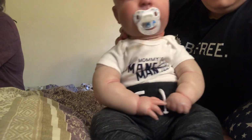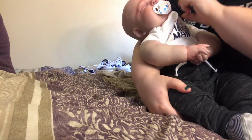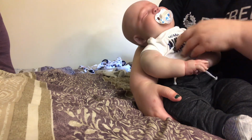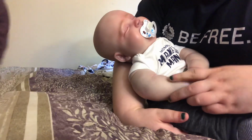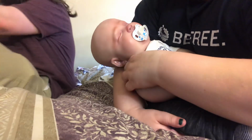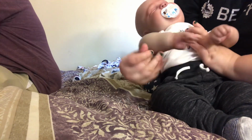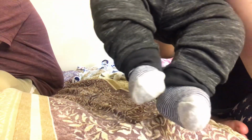Oh, bless you. Everybody's sneezing. This beautiful little boy. Let's pull this up. Perfect. So cute, guys. He loves it so much. Fits him so perfectly. This is our little boy's outfit for today. And these are his little sockies.